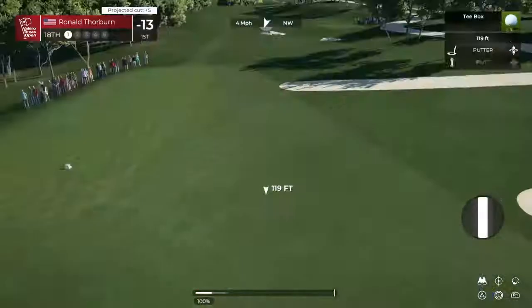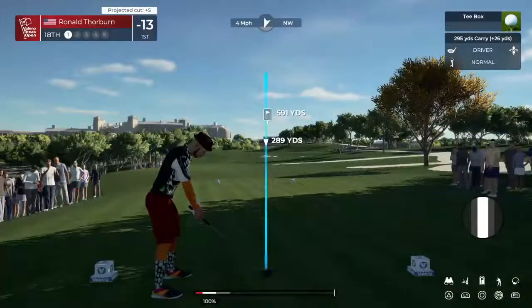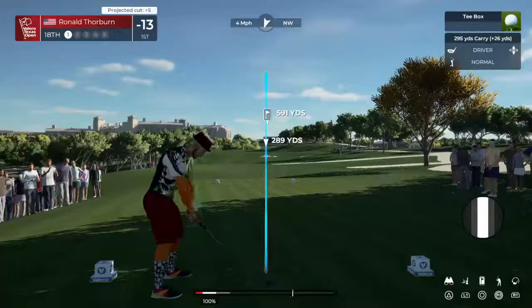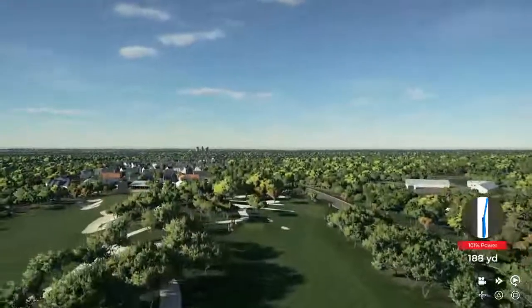Well, while the closing hole at TPC San Antonio can be reached in two, Rich, it's all set up by the tee shot. Tee shot must find the fairway. If not, you have water hazards left and bunkers right that will gobble up that second shot if you're slightly out of position. Not a bad line, this one.